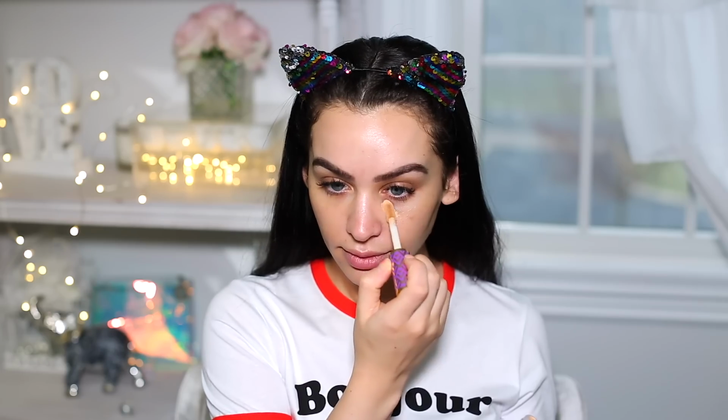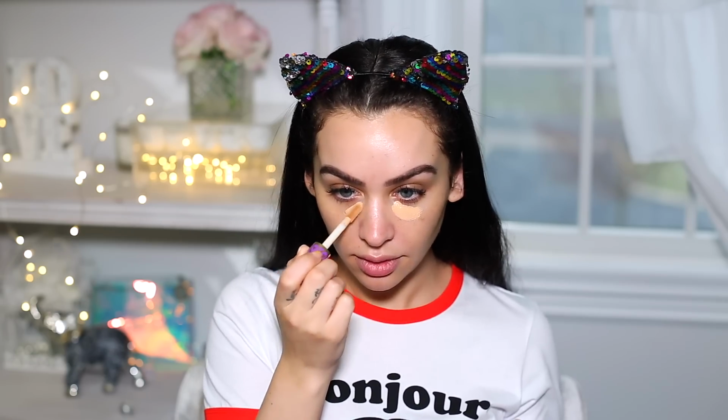Next up, I'm grabbing my Shape Tape in light medium. And then anywhere that I know I get darkness throughout the day, and also if I have any pimples or any dark spots. And first I just like to use my finger to just really push it into the skin.